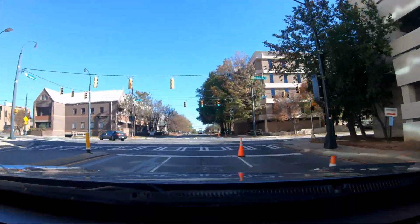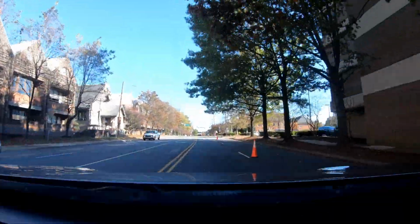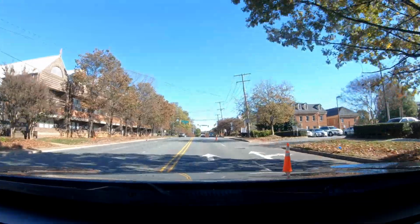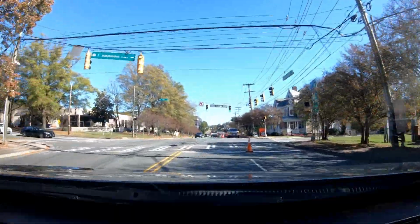Okay, so we're gonna turn back around. I could have made it right there. What I'm gonna do is, hold on. Let's see. That's one way. There's a lot of one-way streets in Uptown.